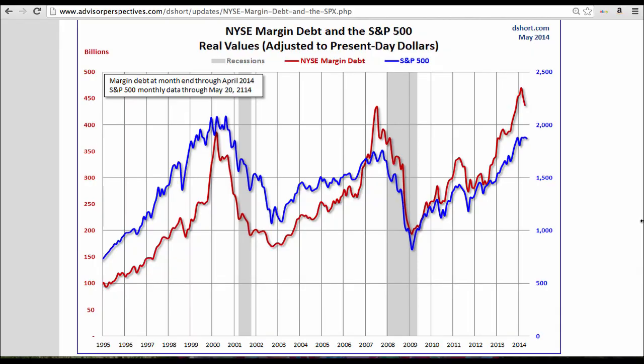This is a chart from Doug Short at advisorsperspectives.com, noting margin. And you can see where we had peaked before in 2007, around May, June, and then we had the sell-off. And also in March, April of 2000, where we also had another sell-off in the markets. The blue line is the S&P 500.